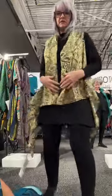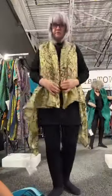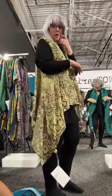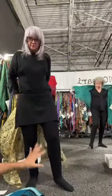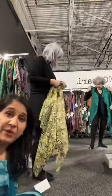Yeah, I love this. I think this is just fabulous. And you could belt that too, right? Yeah, I think you could. That would be beautiful belted on you. Adorable, and it adds such a pop of color to a black outfit. Gorgeous. Okay, thank you. That one's a yes.